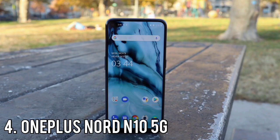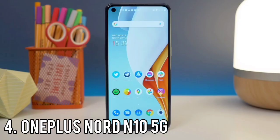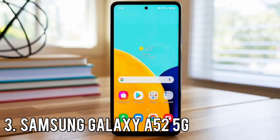On the back of the N10 you'll find a quad camera stack. The 64 megapixels primary lens has an f1.8 aperture. There's also an 8 megapixels ultra-wide sensor with an f2.3 aperture and 2 megapixels depth and macro sensors with f2.4 apertures.